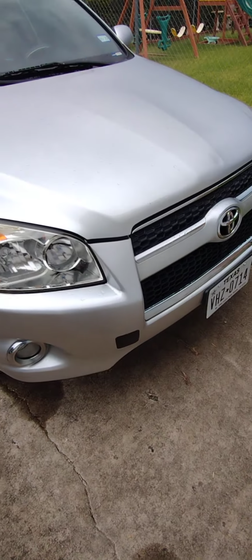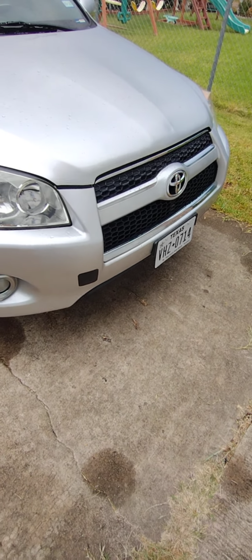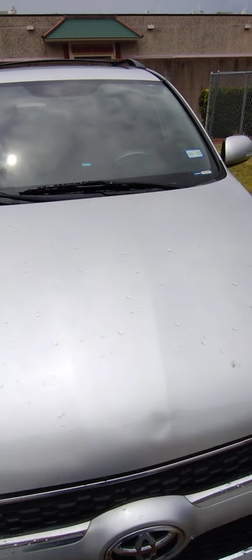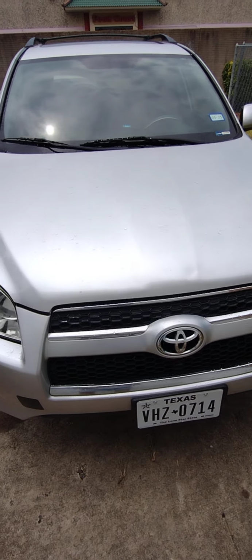The people that sold me the car said they would replace this. They didn't. I had to order one, and it came in black, even though I put the VIN number in, so I guess I have to paint that myself. So yeah, I'm not too happy, but this is just the first. I'll show some other pictures of the engine and stuff in later videos.